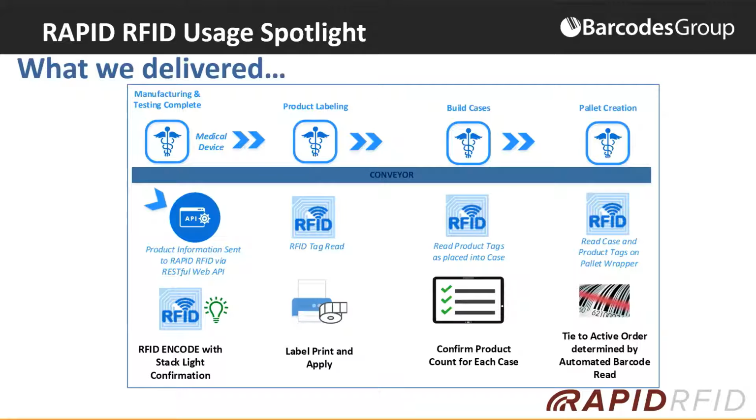And in that case, we then turn on a little light to say, yep, it's been done. The stack light turned green, so I can move that down and put it in the box and move it down for product labeling. So further downstream, the next line there is the product labeling. We'd read that RFID tag and use that to identify what product it was and print and apply a label, working with our partner in that case.